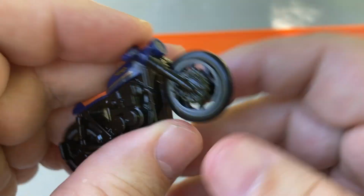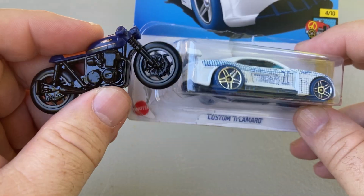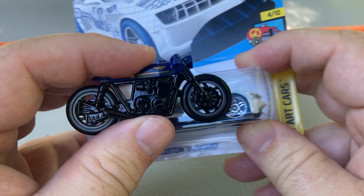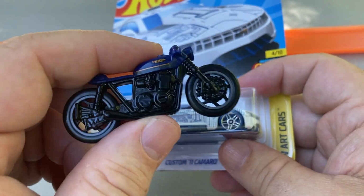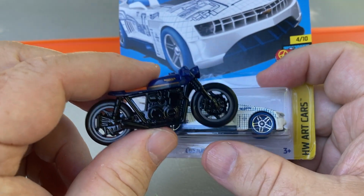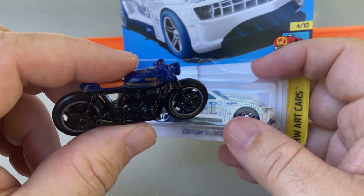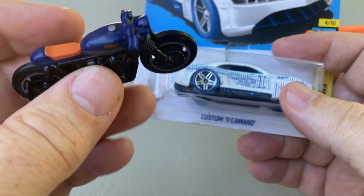Well, did you guys pick up one of these? And what do you do with these? Because the one thing that drives me crazy, and I've played with them so long, it doesn't really bother me anymore, is these two are not in the same scale. So if this is 1:64, this is clearly not 1:64. If this was 1:64 as well, and these were on the same road, there's no way you're going to accidentally run into one of these. And that's why they make the motors so loud on motorcycles, is what I was told.